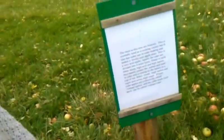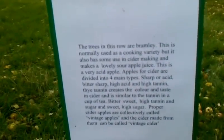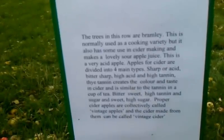We are at Burrow Hill, home of the famous Burrow Hill cider and also Burrow Hill cider brandy. The trees in this row are Bramley. This is normally used as a cooking variety.